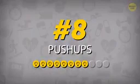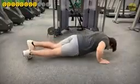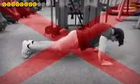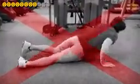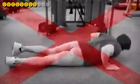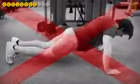Number 8. Push-ups. Stretching the elbows too far out, moving with your hips instead of your whole body, bending your back and neck, and going only halfway down are the most common mistakes people make while doing push-ups. Are you guilty of any of those?